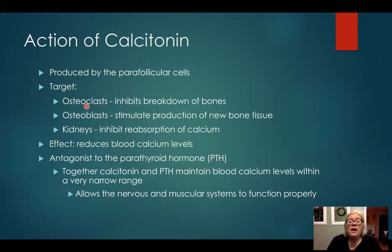Now, the only difference between these two words, as you can see, is this little letter right here. So osteoclast has a C in it, and osteoblast has a B in it. One of these cells is going to help build up the bone. It's going to make more matrix, or increase the mass, shall we say, of a bone.